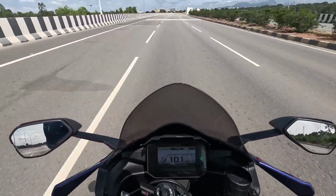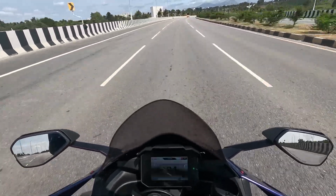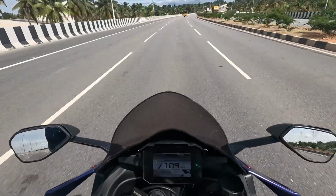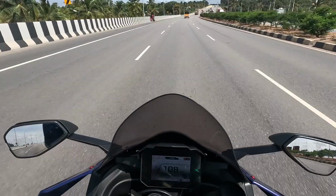I somehow got the issue fixed. A very good electrician helped me fix it. It just had some ICs in the dash that had to be replaced, and it was all sorted. But because of this issue, the bike had to spend a lot of time in the garage.